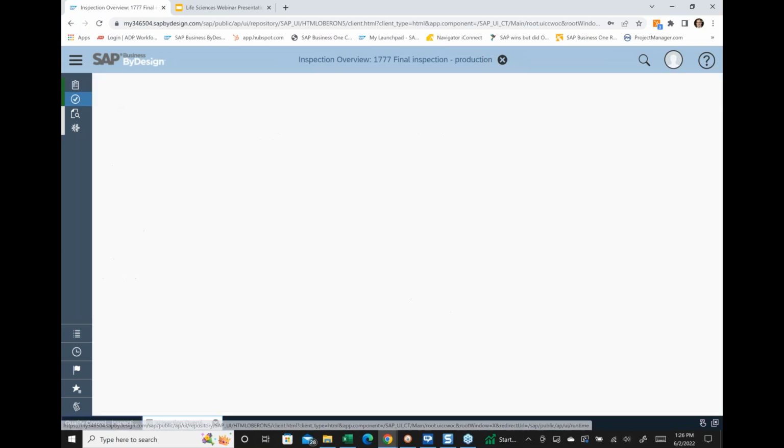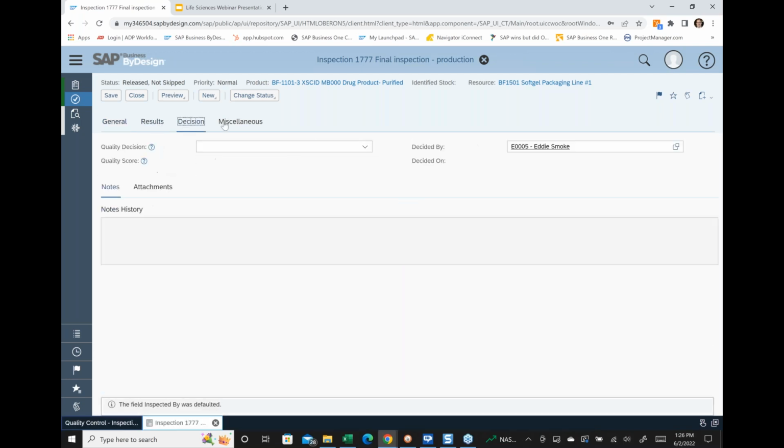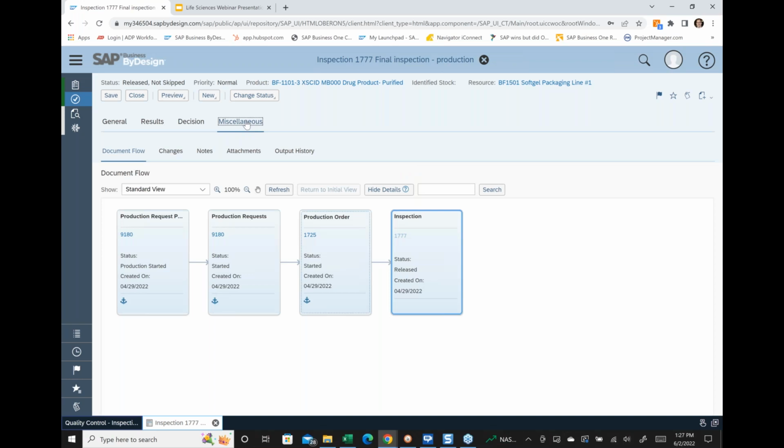If I now go and edit this because I want to record my results, what you're going to notice really is a couple of different things. So here it's asking me for my results, the decision I'm going to make, any miscellaneous information that I want to record for it. What this is also showing you is what we call the document flow. So throughout the solution, you have this document flow, which is kind of a chain of events that has happened. So there was a production request, the production request was released, it created a production order, and as a result of that production order starting activity, it triggered this inspection. So again, you have that traceability, and that's throughout the system, regardless of what you're looking at.